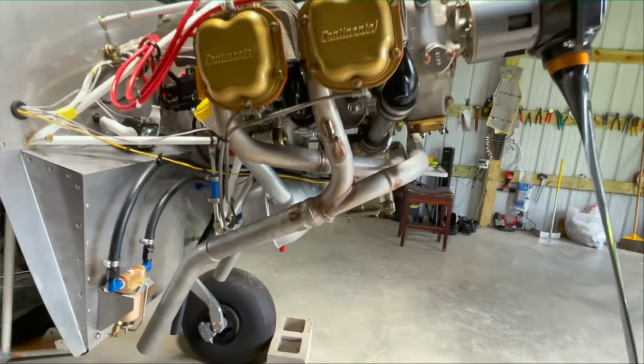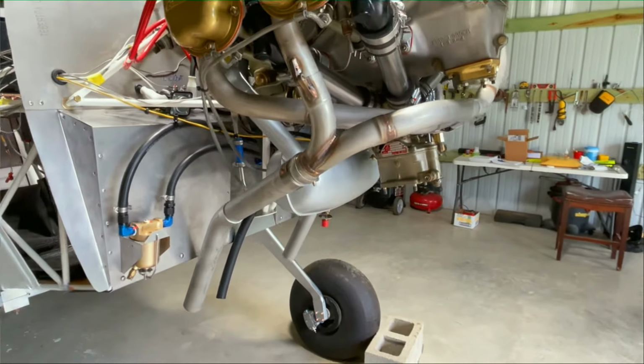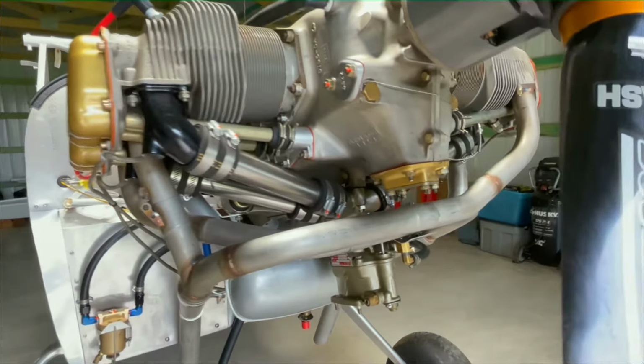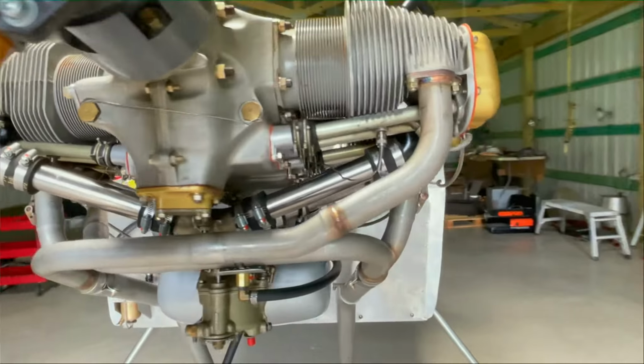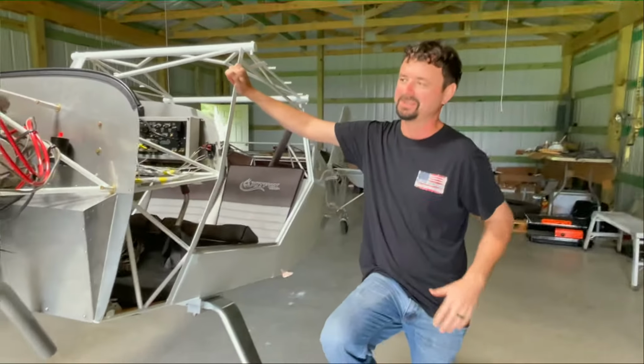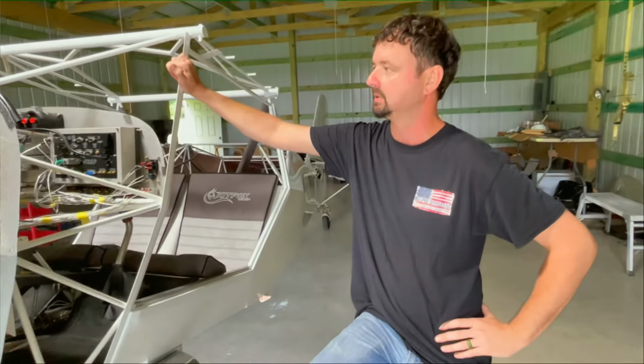That's the thing about these O-200s: it is really easy, simple and cheap to add a good amount of power to these engines. And they're just so simple. There's not a million different components that can each fail. I really appreciate the simplicity of these Continentals and Lycomings. The Rotax is probably a great engine as well, but I'm a little old school and I like simplicity.